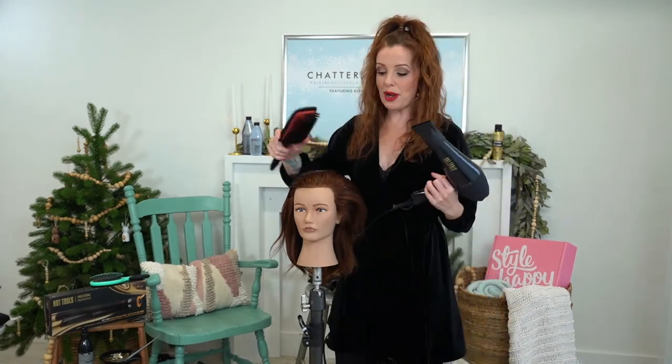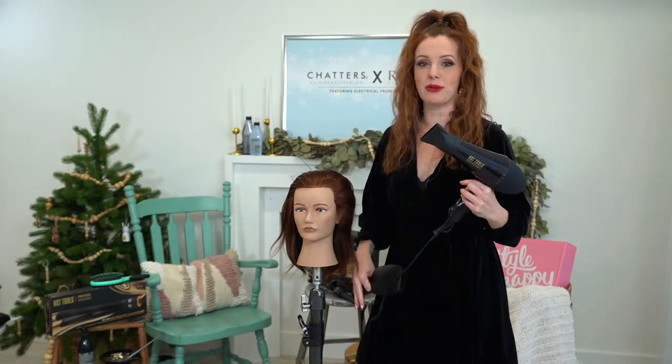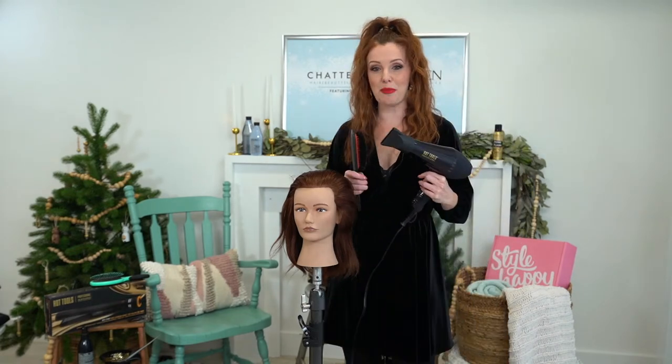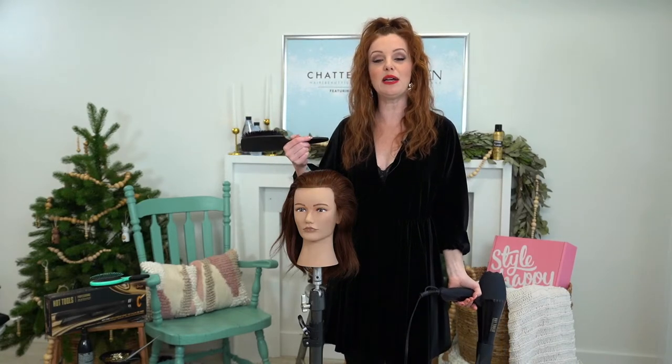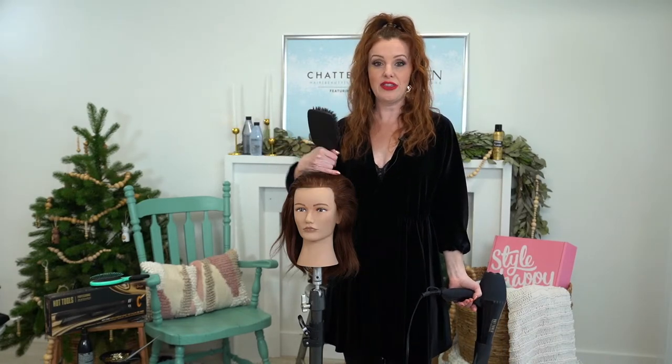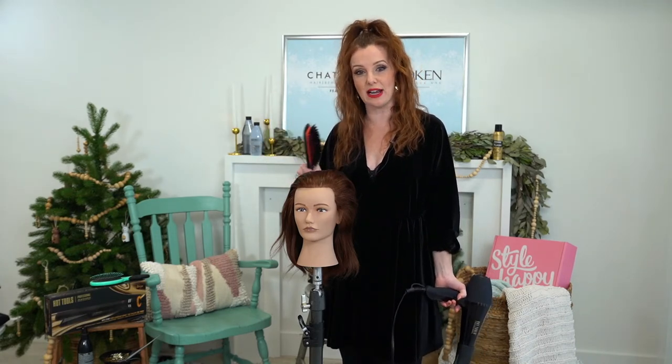Right before I jump any further, because I'm using this blow dryer, I just needed to talk a little bit about maintenance of our blow dryers. This is so important because I get this question a lot behind the chair as a stylist. A lot of times I have guests coming in complaining about breakage along their hairline. They do use hot tools. They don't necessarily use a lot of curling irons or flat irons, but they use their blow dryer and they don't know why they're getting breakage.